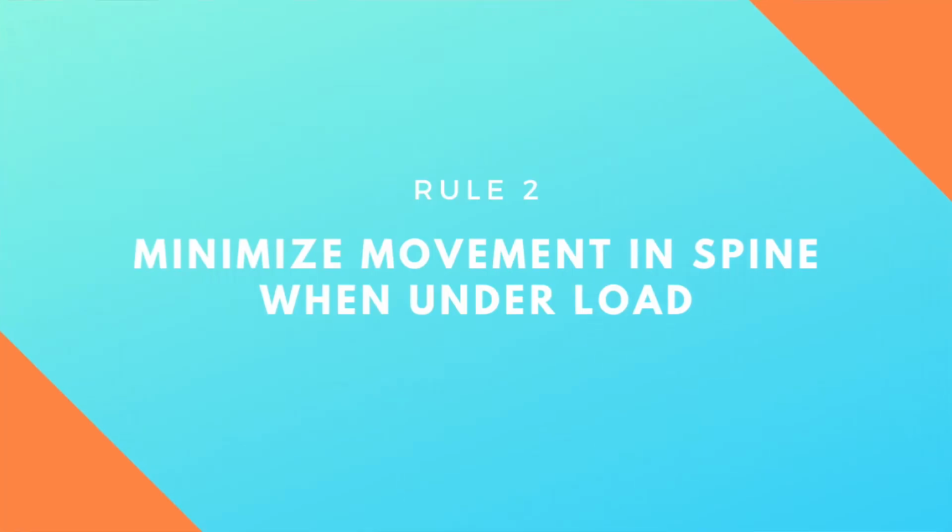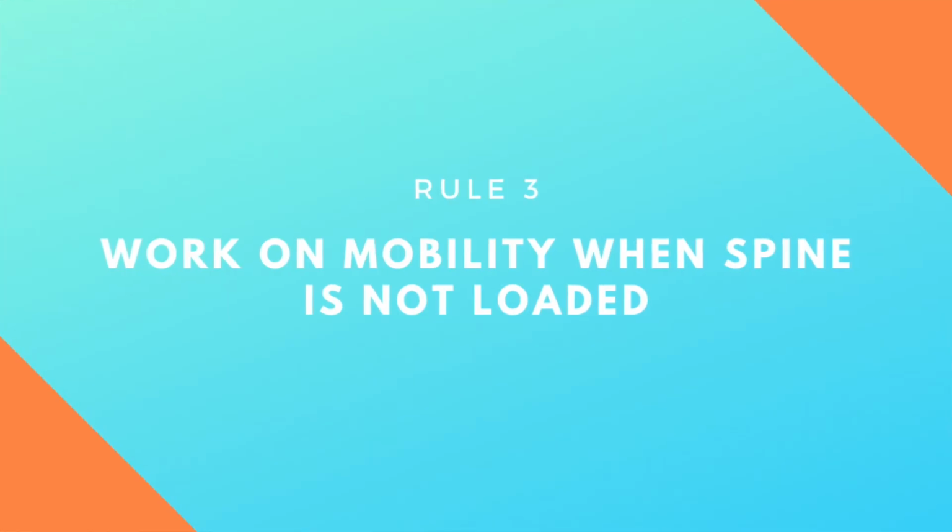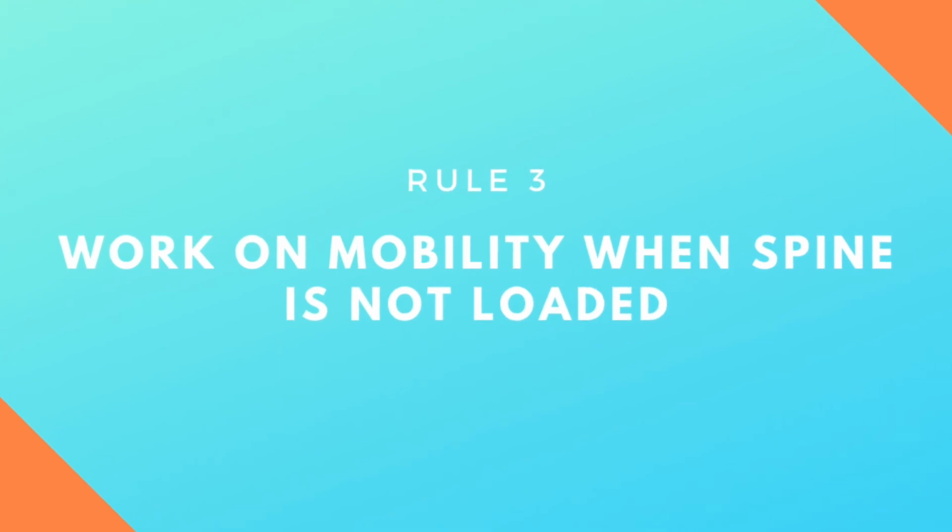Next two rules is, if your spine is under load, you need to minimize the movement in your spine, okay? Second rule, if your spine is unloaded, then you have more opportunities to create more mobility in the spine. And again, like I said, and I promise there will be more videos talking specifically about that, but any of my classes that are on here already will follow these to the T.